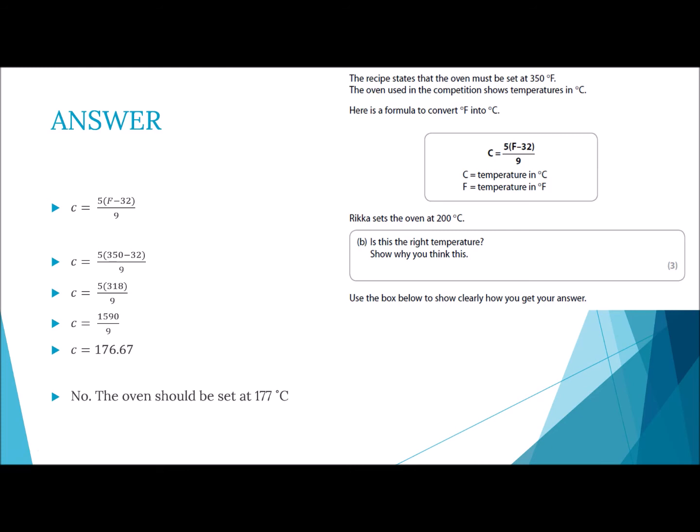So I'm going to use the value of 350 degrees Fahrenheit and fill that into the formula. So I've written the formula out on the left here, just so I've got it in front of me. And that's telling me that it's 5 multiplied by the temperature in Fahrenheit minus 32, and then all of that divided by 9. So I'm going to fill in that 350 instead of the F. I'm going to do that subtraction because it's in brackets.